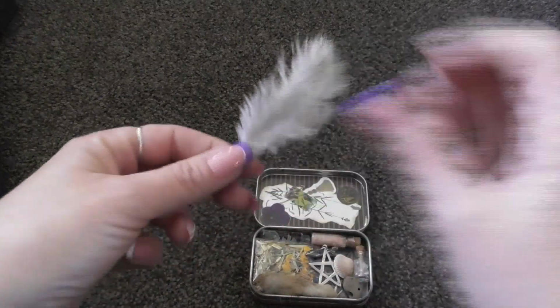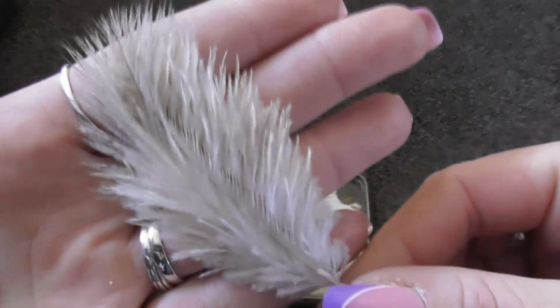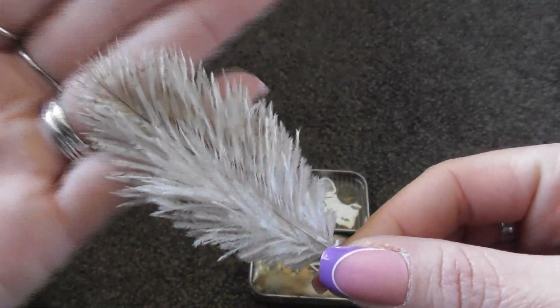So I have a feather for sky. I absolutely love this feather. I don't know what bird it's from, but I found it at the horse paddock ages and ages and ages ago.